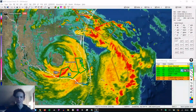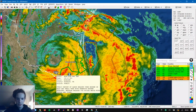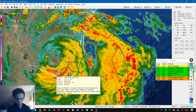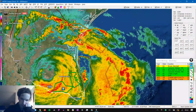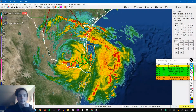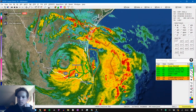Okay, bro, seems legit. And public report of large healthy tree broken in half, and small tree with numerous broken branches, relayed via social media. Oh, by the way, earlier there was a report on GR2 of a roof collapse on a house with family inside, and there was a rescue in process at that time.